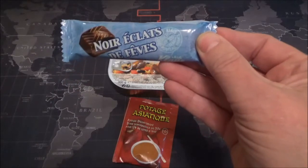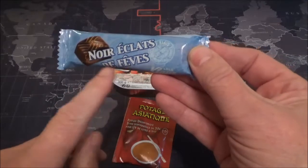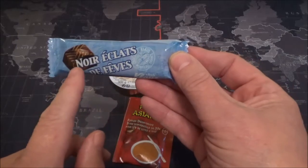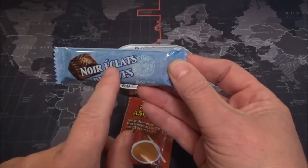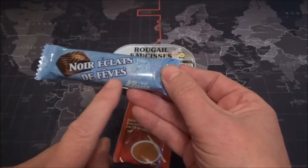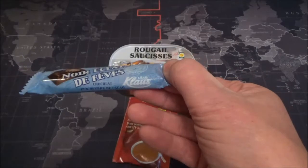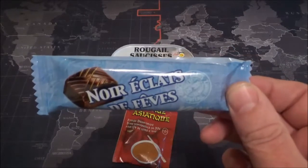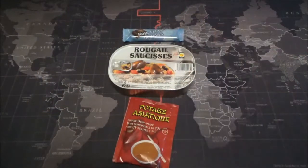I thought it was just dark chocolate, but I've translated this, and you start to type it in, you do noir éclats, and it says black, what is it, black grounds or black fragments or something, and as you add de fèves, it changes it to black beans. So it's chocolate, but we'll find out what. Okay, back in a bit.